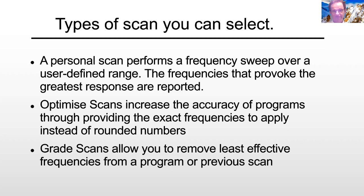All right. Let's say you've already done a biofeedback scan, and you're happy with the biofeedback scan, but it's not necessarily getting you the results you want. You can then run that through the grade scan or the optimized scan.